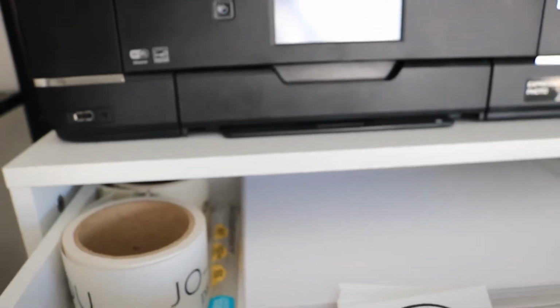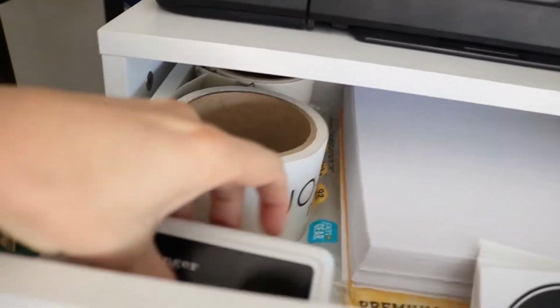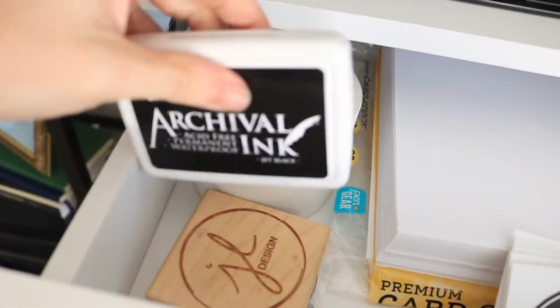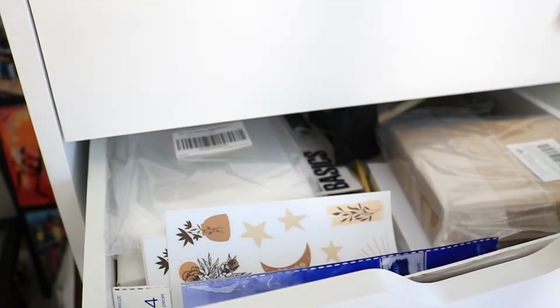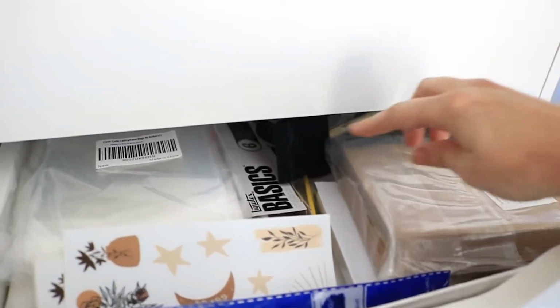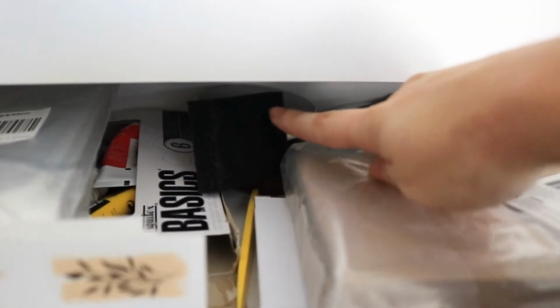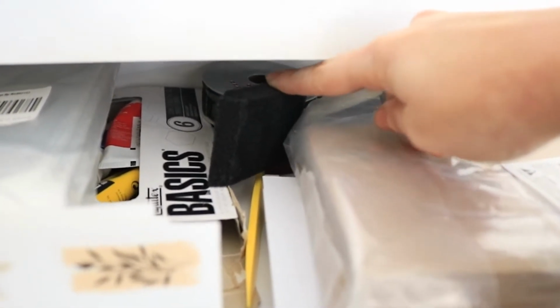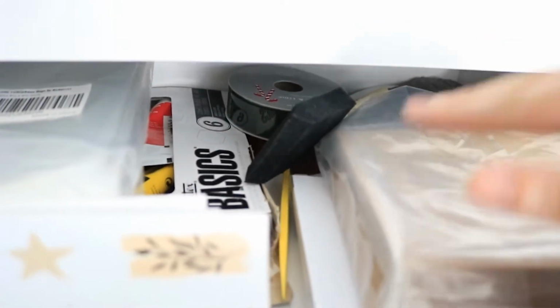So this drawer is literally just printer paper, stickers, tape. This is a custom stamp and the ink for it. The second drawer is more miscellaneous things. I have extra paintbrushes, some sticker packs, card things, more paint, some cello bags. Back here I have some spongy brushes as well as pretty colored ribbon for any flat lays.